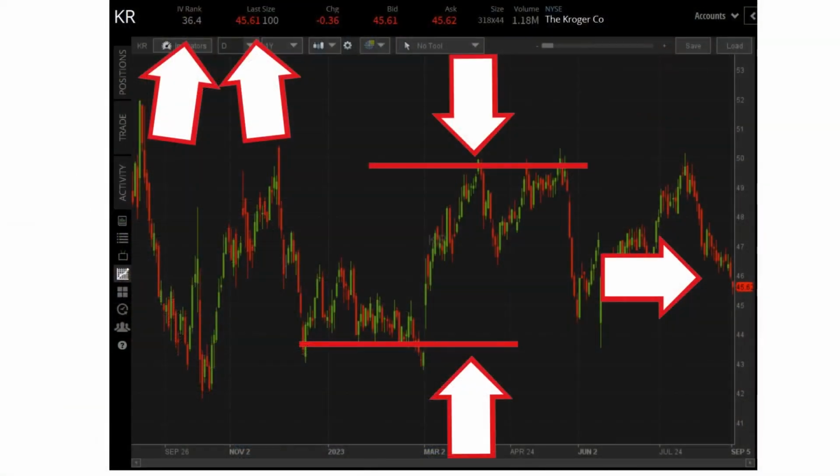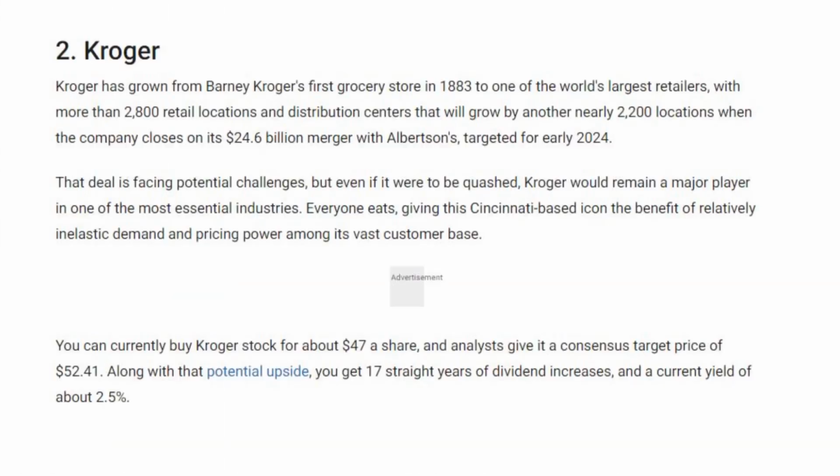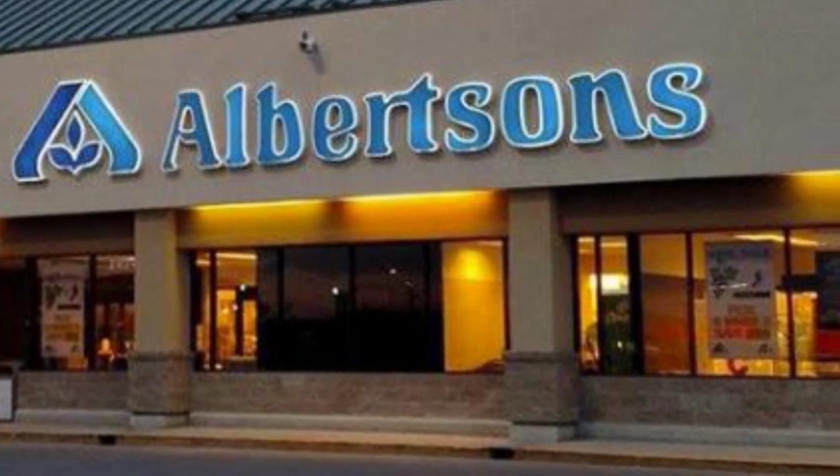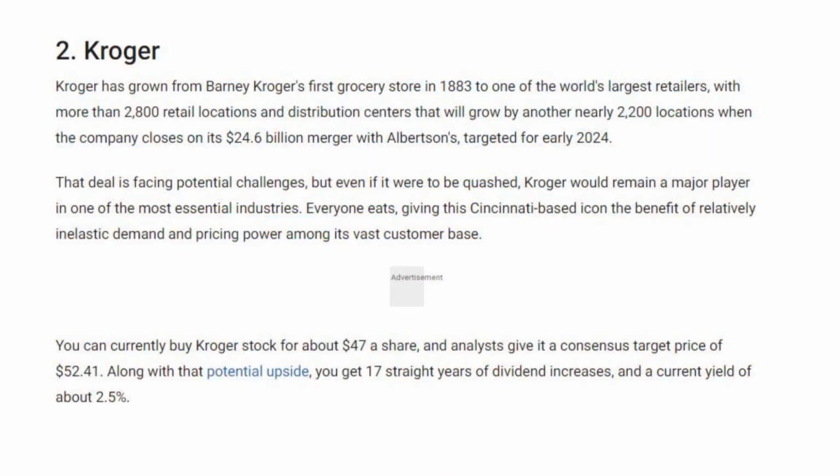Besides just looking at the chart, we should also do some research so that we understand and know if the company is a good one or bad one and where we think the stock price might move. Kroger is one of the world's largest retail grocers. They own many different grocery stores and are in the process of merging with Albertsons, targeted for next year in 2024. Everyone has to eat, so Kroger is pretty inflation resistant, so this should do well and be pretty stable in the near term.